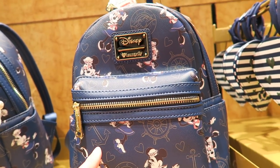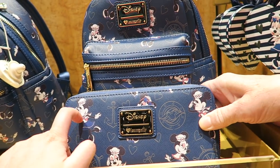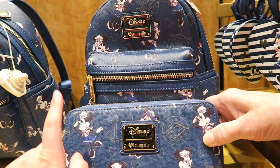Oh, look at this cute, tiny backpack. Oh my gosh, look at this total cruise theme. We just saw A Wrinkle in Time. It was like, eh. Your opinion? Eh. Yeah, it's like eh. I thought it had a lot of potential.